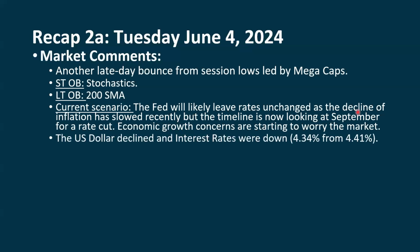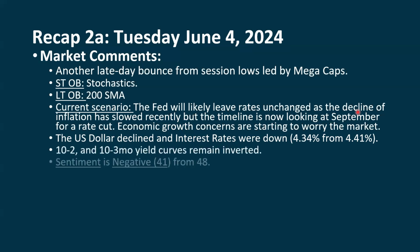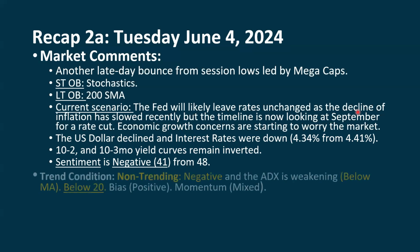The dollar was down and interest rates were also down. We closed at 4.34% with the 10-year yield, where we had been at 4.41%. So this coming down is really giving some support to stocks right now as far as the 10-year yield. We're still inverted with the yield curves. We're negative now. We actually shifted down to 41 with sentiment, where we had been at neutral at 48.